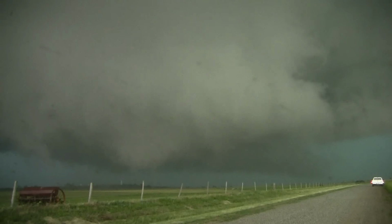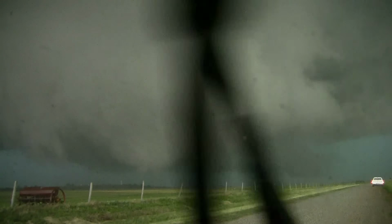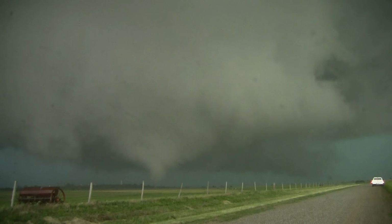This way. Okay. It's right in that field over there. Okay.